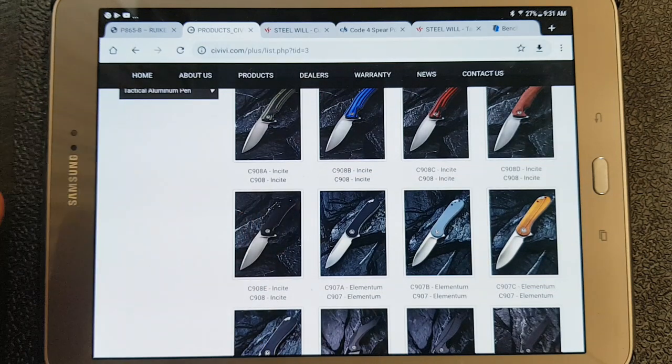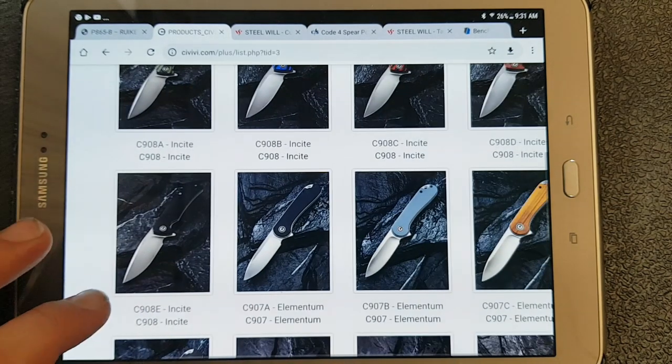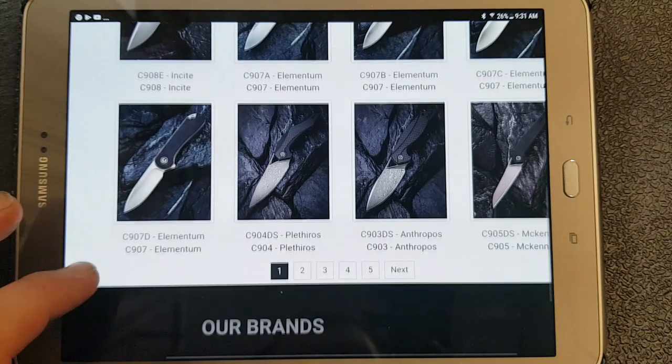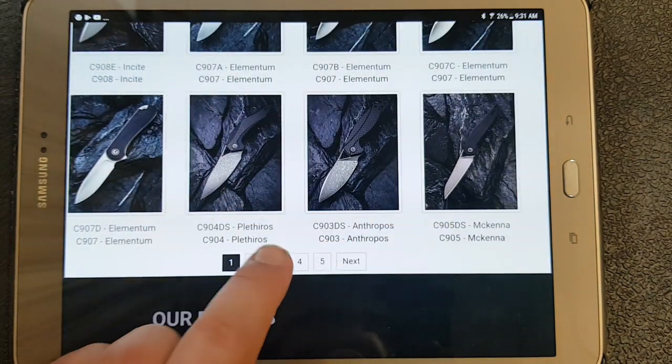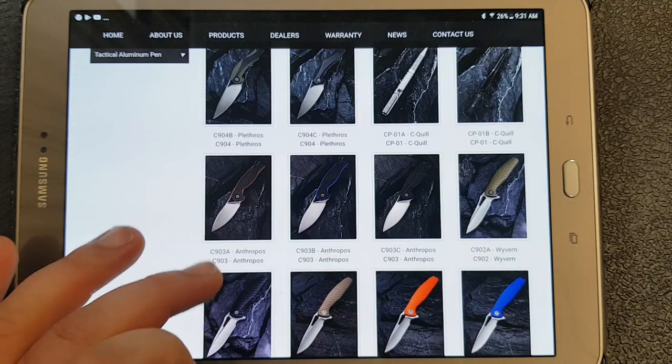Yeah, so look, I have no doubt that all of these knives are pretty well put together. The 907, I love the design. It's just too small for me. The Plethros, we've reviewed on the channel. The McKenna, everyone loves. I'm going to skip down a couple of pages because there's some older stuff that I want to share with you guys.